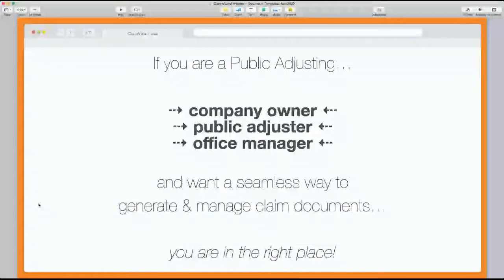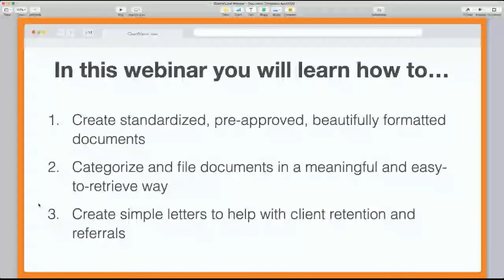Okay. Three overarching categories I'm going to go over today. How to create standardized, pre-approved, beautifully formatted documents. And by beautifully, it could be pretty to look at, or it could be pretty for a computer to look at. Next, we're going to cover how to categorize and file your documents, because if you go and look for a document from 18 months ago that says client_contract.pdf, you do not know what is in that document. Third, simple letters to help with client retention and referrals.